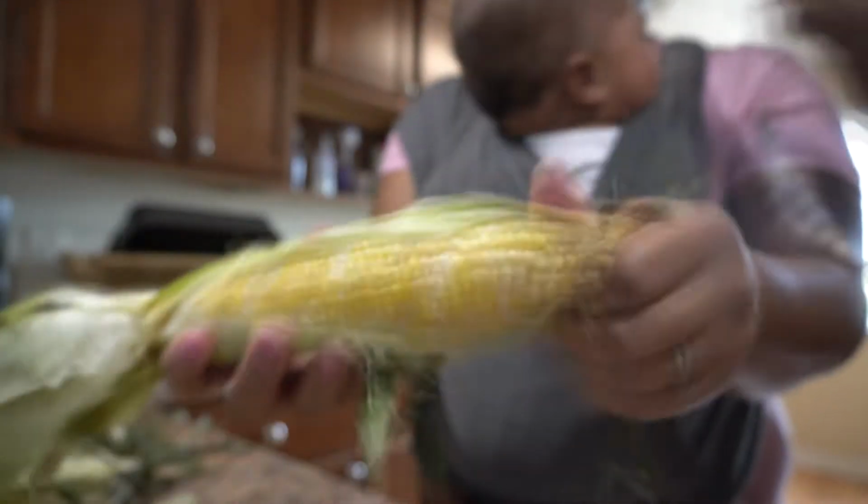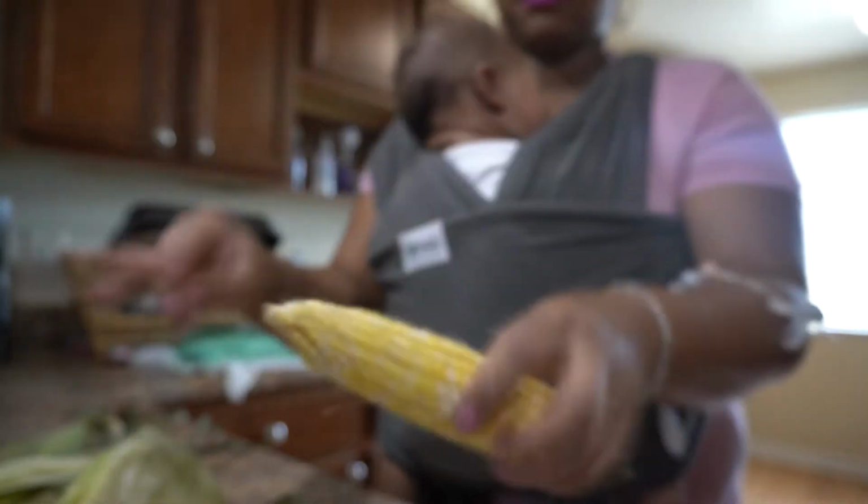On Thursday, I made some tacos, but unfortunately, I'm not really sure what happened, but the footage at the end showing you guys the meal, I don't know what happened to that. It got deleted somehow. But anyway, so I am peeling corn.